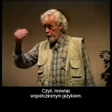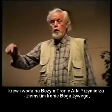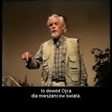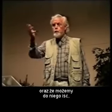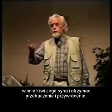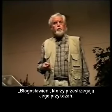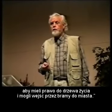Right? So what this is saying in our language of today is that the blood and water on the mercy seat of the Ark of the Covenant, the earthly throne of the living God, is the Father's proof to the inhabitants of this world that his Son has indeed died for us, that we have been redeemed, and that we can come to him in the name and blood of his Son, receive forgiveness and restoration, so that one day, as recorded in the 22nd chapter, 14th verse of the book of Revelation, it says, blessed are they that do his commandments, that they might have a right to the tree of life and may enter in through the gates into the city.